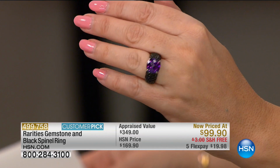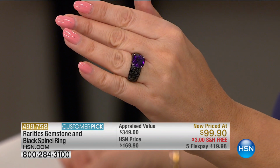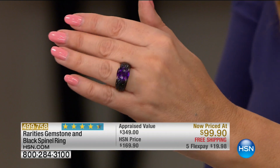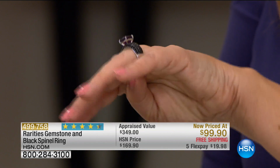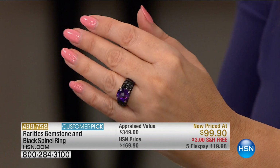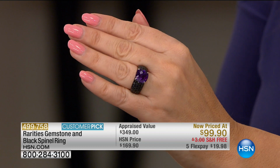I'm going to give you the carat. It's a 10 millimeter cushion. It's a 4 carat. Mined in Africa. Isn't that incredible? When was the last time you could say, I'm wearing a 4 carat cushion cut gemstone? That's 4 carat cushion cut.